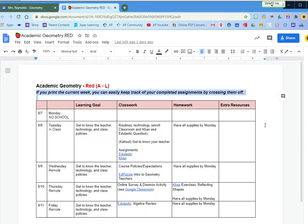If you print the current week, then you can easily keep track of your completed assignments by crossing them off. So that's something that's optional. They certainly don't have to print off the week, or write them down would be another option. I will say, as the weeks go on, we'll be adding to this document, so they don't want to just hit print. They would definitely want to just print the current page, which is why we said current week here. Okay. But there's the assignments.